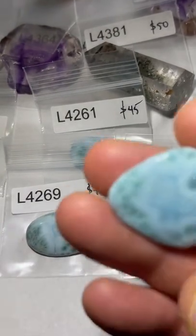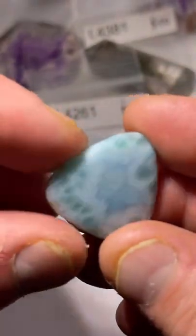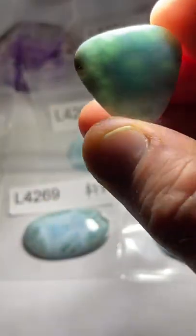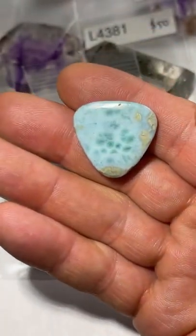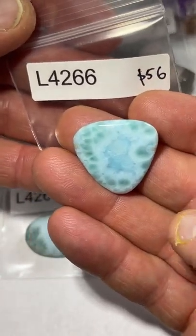This one is like a guitar pick. It's like the perfect size. It's a little small as a guitar pick, but it still works. Nice and translucent. Look at this. Oh my god. Oh, is there like a face in there? Look, it's a monkey. There's a monkey in there. I don't know, something. That's pretty cool. That piece is 56.